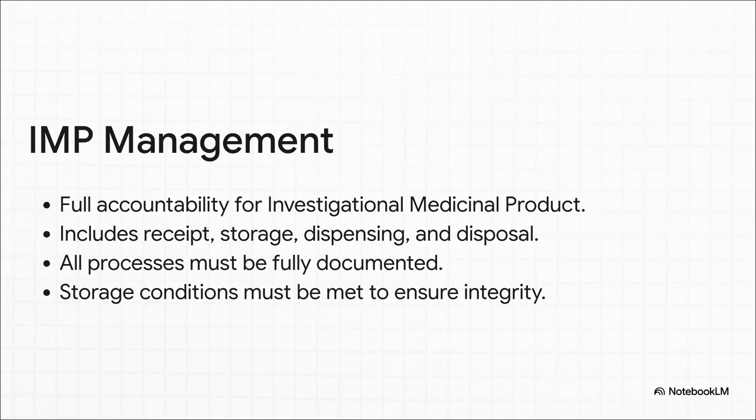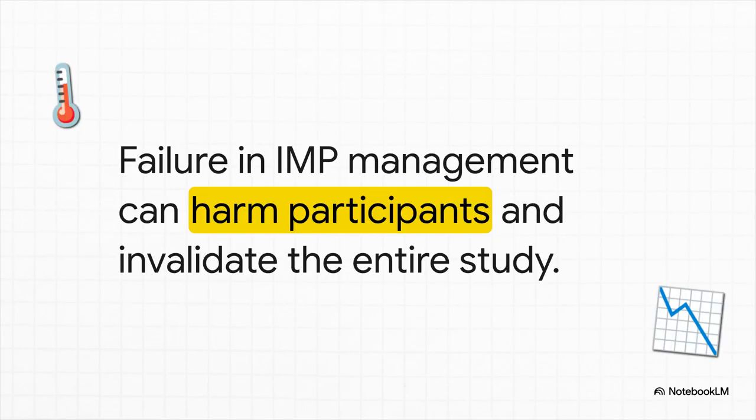That means tracking it from the second it arrives, making sure it's stored securely under exactly the right conditions, dispensing it correctly, and then accounting for every last bit of it. And of course, every single step has to be documented. And this slide right here really drives home why that matters so much. This isn't just a paperwork exercise.